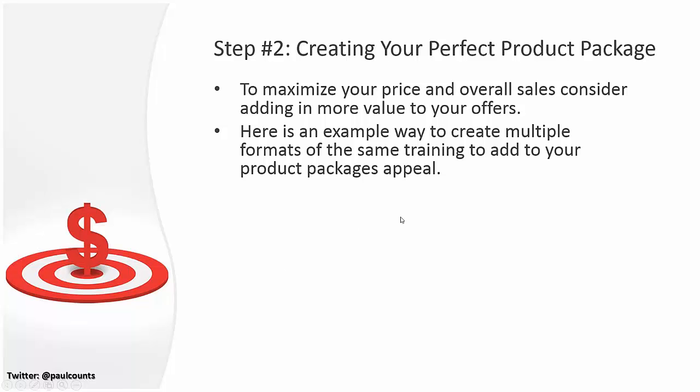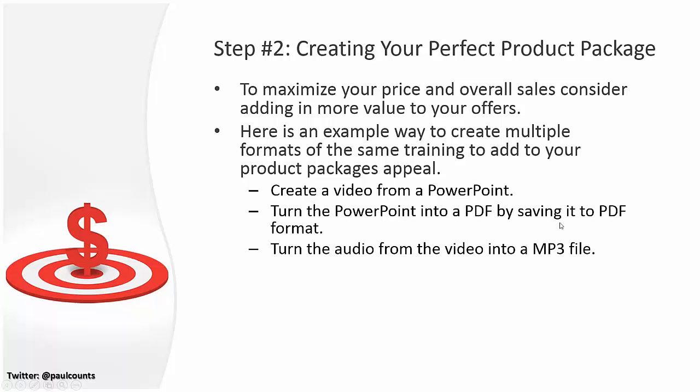So one other part of creating your product is to create and build your perfect product package. To maximize your price and overall sales, consider adding more value to your offers. A great way to build value is to create multiple formats of the same training. So you could take a PowerPoint. I've created a video from a PowerPoint, which is what I'm doing right now, right? I've got PowerPoint slides with content on them, and I'm recording my voice as I go through it.